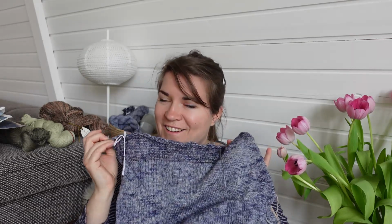Yeah, the pattern, I think I mentioned, is by Tin Can Knits. It's a free pattern, and the nice thing, it's super size inclusive. It goes from like newborn up to, I don't know how many XSL. So that's always super nice. And yeah, just a very basic sweater pattern. Like, who doesn't want a basic sweater? It's great for using up my lots and lots and lots of Filcolana Anina.